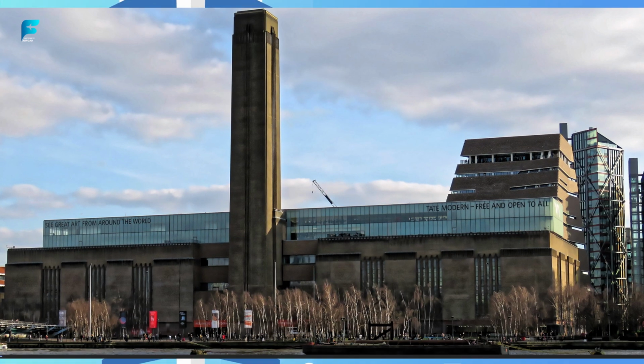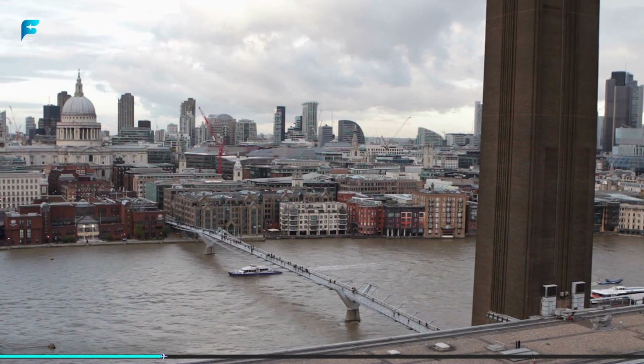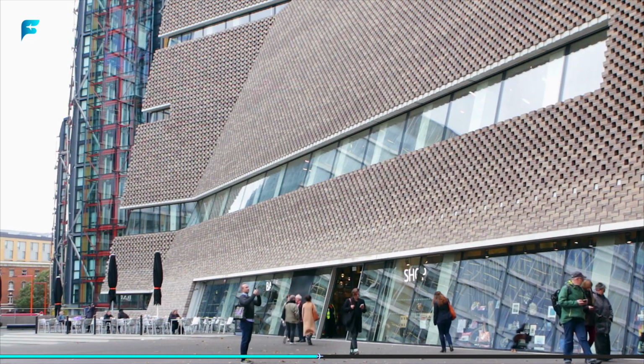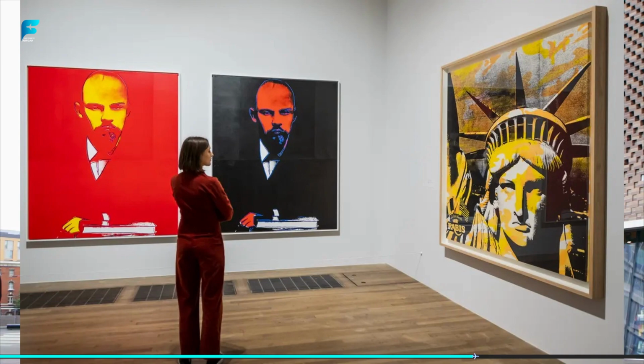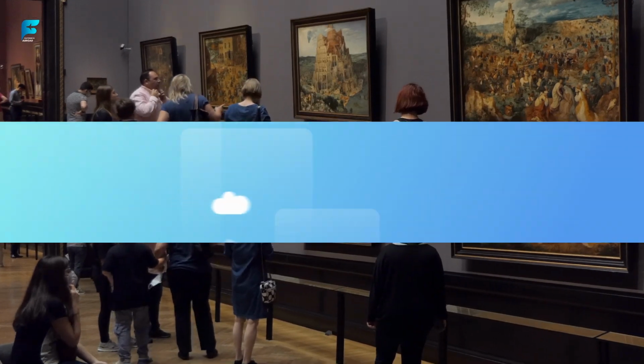Tate Modern. Tate Modern is a modern art museum situated on the south bank of the Thames in the old Bankside Power Station. The museum's collection contains works by well-known painters such as Picasso, Rothko, and Warhol, and entrance is free. However, certain special exhibits may need tickets.